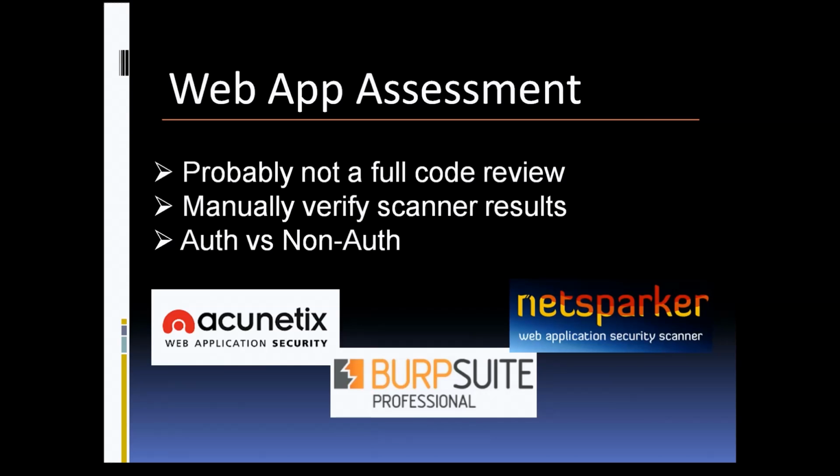and you can compare the results that each one of them gives you. The other thing too, and I want to stress this, whether you're doing web apps or external or internal scans, don't just rely on the scanner's output for your findings. You need to be able to manually test what the scanner has given to you. So, for example, if you're running NetSparker and it tells you that there is a SQL injection or cross-site scripting, you need to be able to go back and manually verify that that vulnerability exists. Because it is possible that there could be false positives that come back with these things.